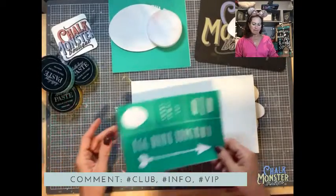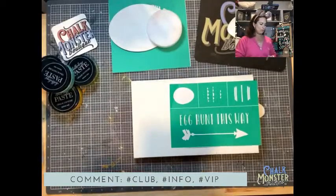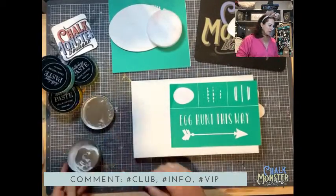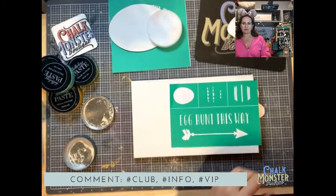But tonight we're gonna do Egg Hunt This Way with our Easter transfer. And this is called Egg Hunt This Way. That's the name of the transfer, okay?